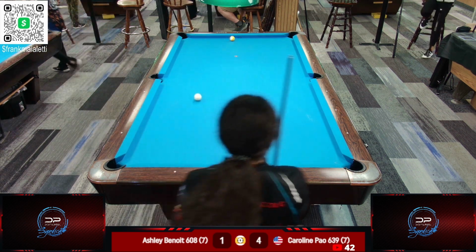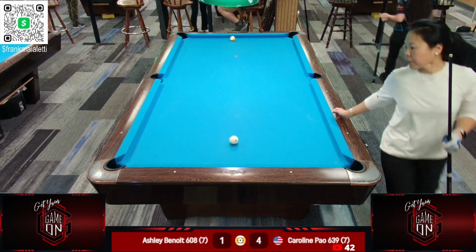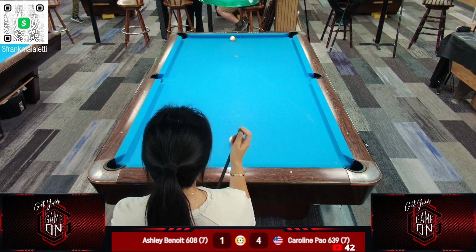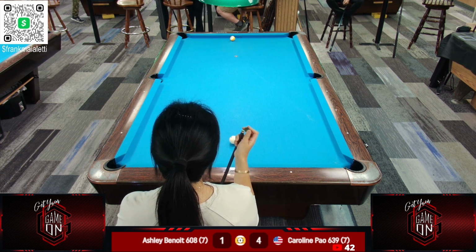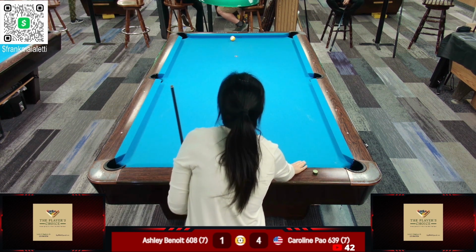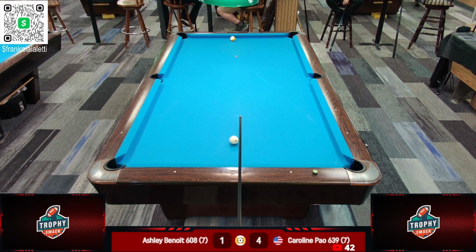All right, she plays soft, leaves the cue ball back up at the top of the table. See what Caroline's going to do here. Looking at the way that she was shooting some banks earlier, she favors her left side, so I think she would bank it to her left. Cue ball's a little bit to the right of the 9 anyway, so it would send it in that direction.